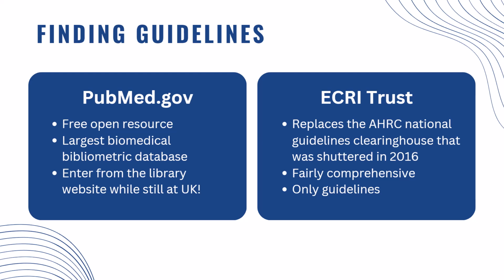The next location we'll look for guidelines is the ECRI or ECRI Trust. ECRI is a nonprofit institute. The acronym doesn't really matter. It stands for Emergency Care Research Institute, and that's pretty much outdated because they've shifted to focusing on safety and quality across all healthcare settings.